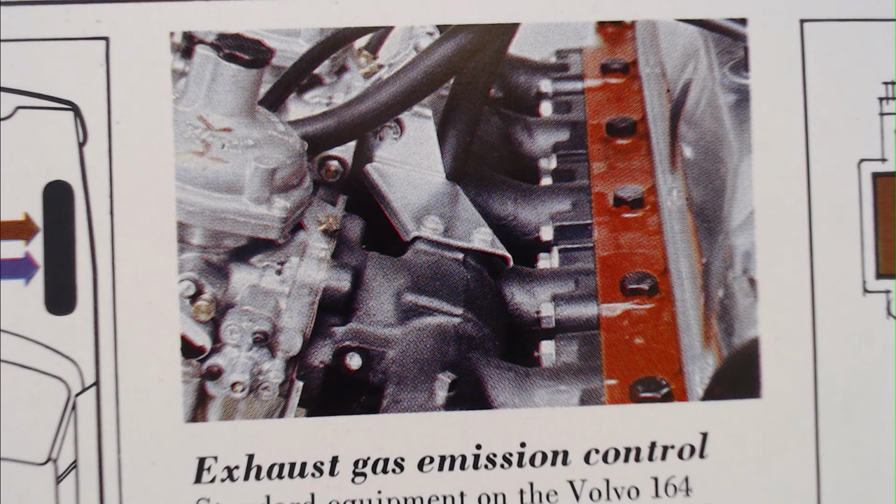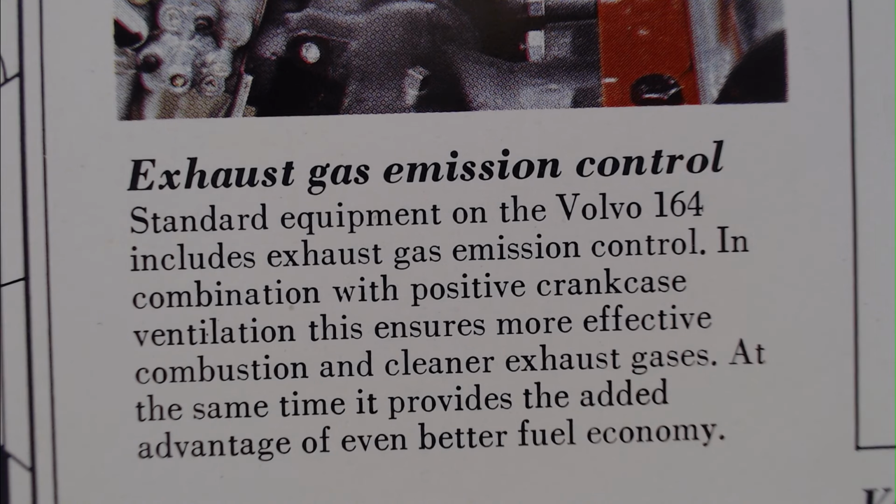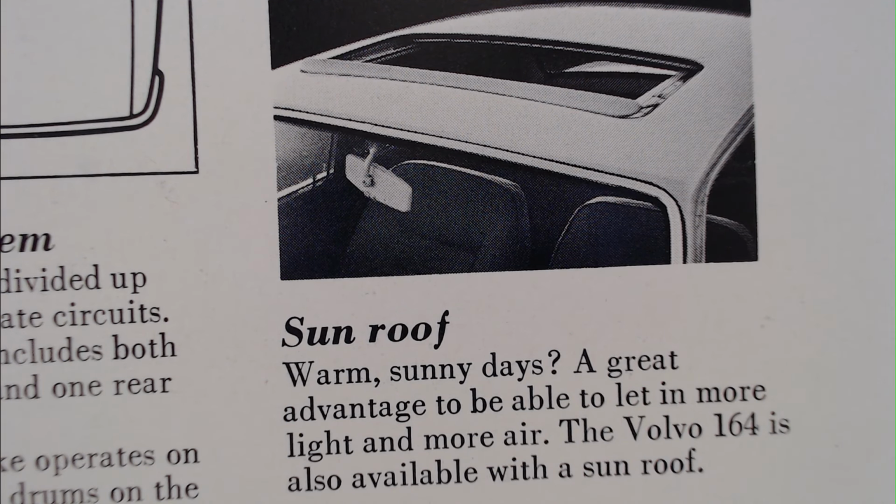Then we've got this image with the heading exhaust gas emission control. Standard equipment on the Volvo 164 includes exhaust gas emission control. In combination with positive crankcase ventilation, this ensures more effective combustion and cleaner exhaust gases. At the same time, it provides the added advantage of even better fuel economy. And actually, for a car of this size, and it would have been quite a weighty car compared to some of the other luxury cars, it wasn't too bad on fuel economy actually. I'm thinking of things like a BMW 530 of the time, it was a little bit better.